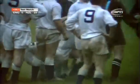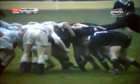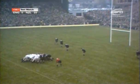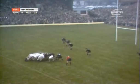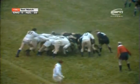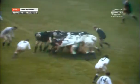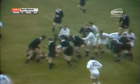There's Bob Sheriff, who tackled big McRae. And the All Blacks were making ground, not responsible for the stoppage, so they've got the put in. They'll be very glad of that, because still a good position for England if they could get the ball. But the All Black front row holding on well. There's the wheel, trying to dribble away.